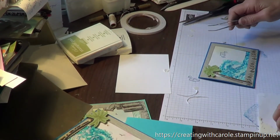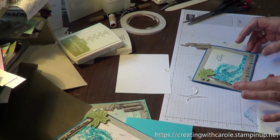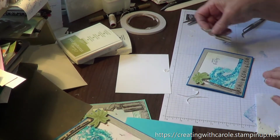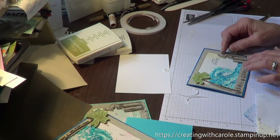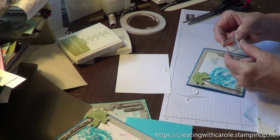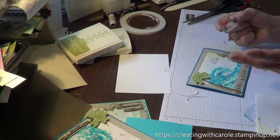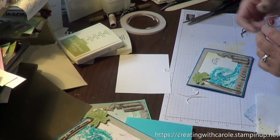Okay, I'm not going to put my pelican on yet. I'm going to go ahead and put a couple little birds in the air. So I'm going to have my pelican right about here. Because this is such a tiny little stamp, yes, I can put it in the soft suede, but as you can see, I'm kind of a fumble fingers.